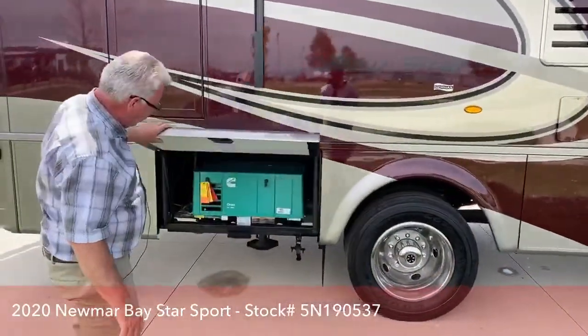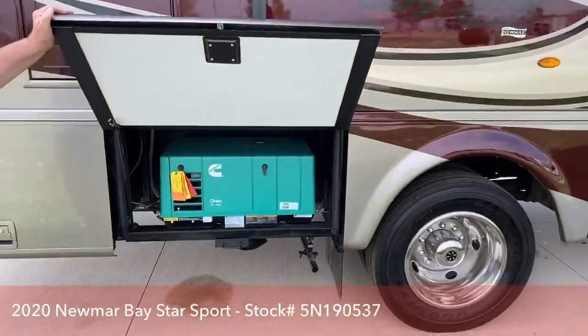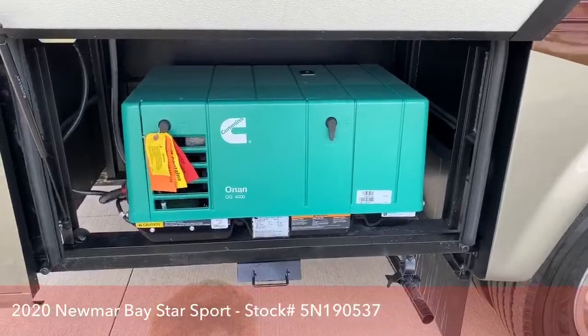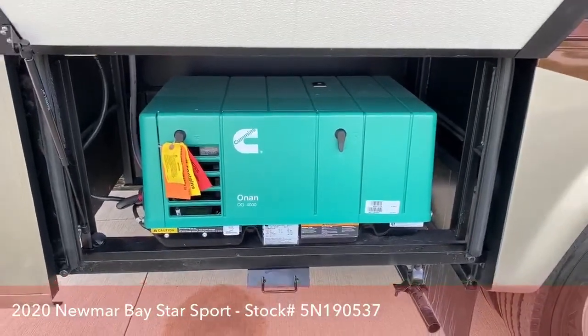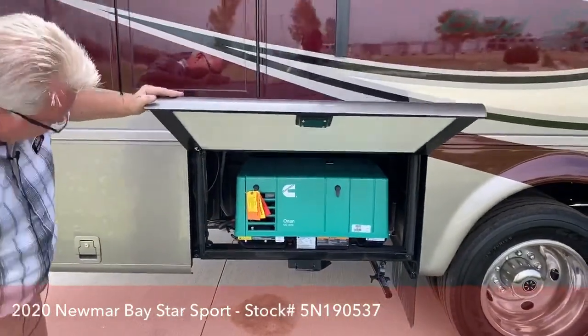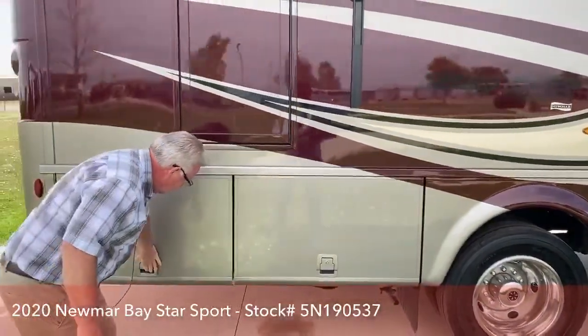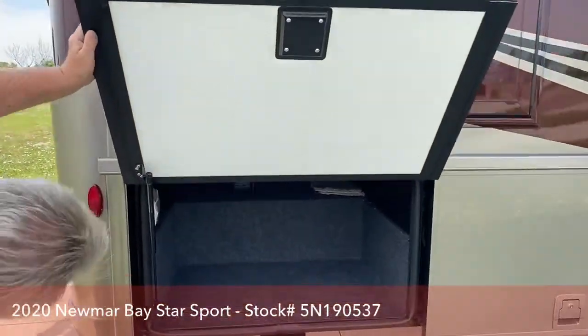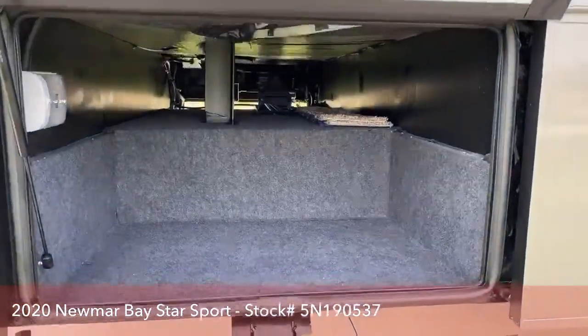There is a 4,000 watt Onan generator. Since a 28 foot coach generally only has one AC, this is enough power to run your AC, your microwave, things like that. And then back here, another large compartment that kind of passes through up on top.